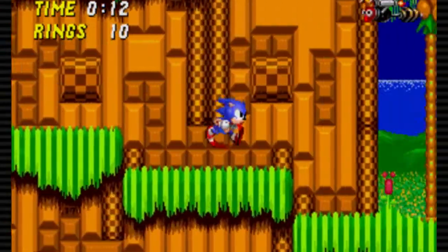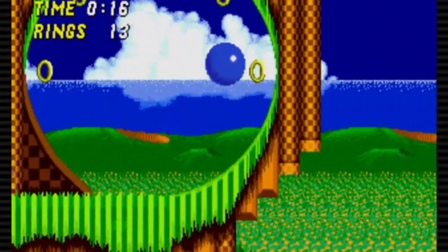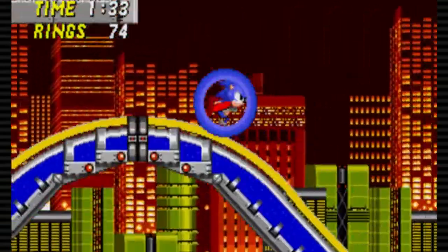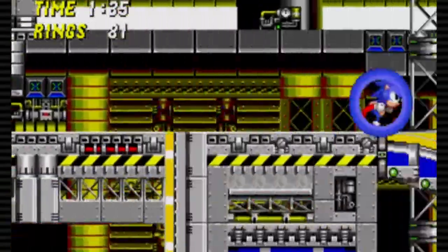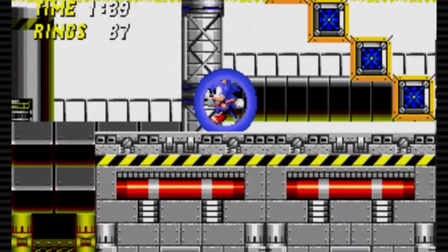When classic Sonic etched his name in the annals of history with the speed and momentum-focused Sonic 2 for Sega Genesis, it became a stone-cold fact of life that the formula for a good Sonic game required excessive amounts of speed and really not much else.